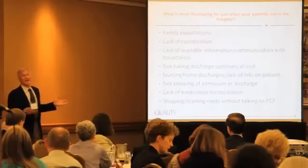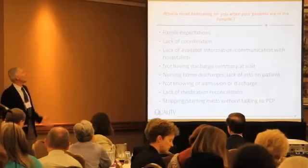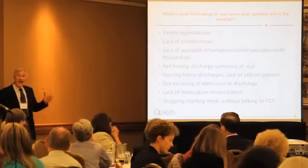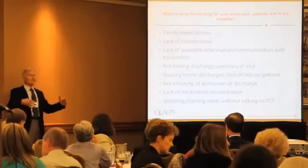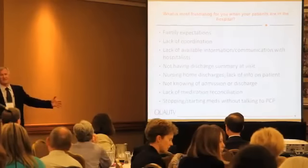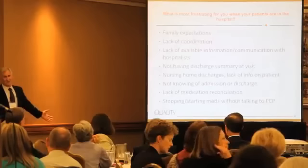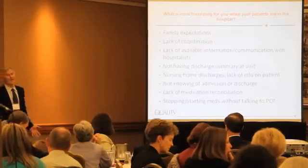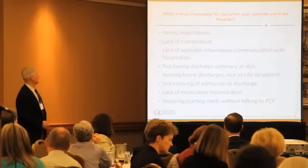Nursing home discharges lack information on the patient. Just the lack of communication, not even knowing of the admission or discharge. Lack of medication reconciliation at the discharging side, so that what happens is the PCP receives the list of medications the patient is discharged with. They include medications the patient was on previous to their admission. The list is long. It hasn't been reconciled. And it's incomplete coming to the receiving facility.